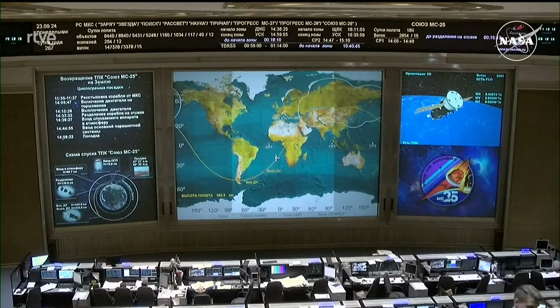Once again, the Rosaviatsa Search and Recovery Forces, including NASA personnel, are airborne from Dzhezkazgan, the interim staging point for today's landing operations, en route to the landing site. They should be there about 20 minutes from now, in advance of the arrival of the Soyuz vehicle under its chutes.